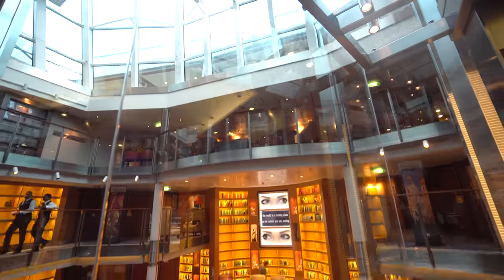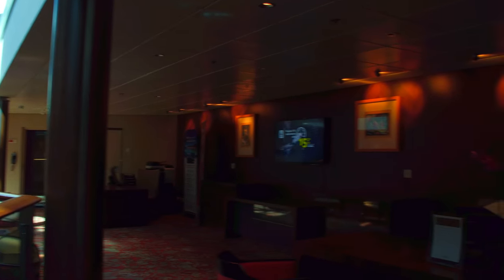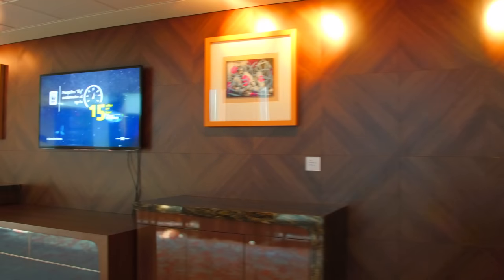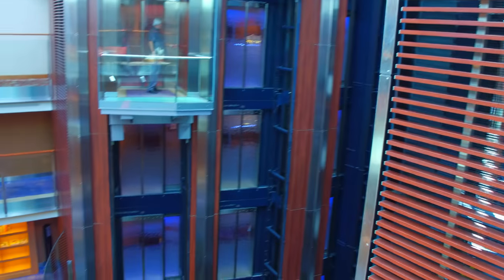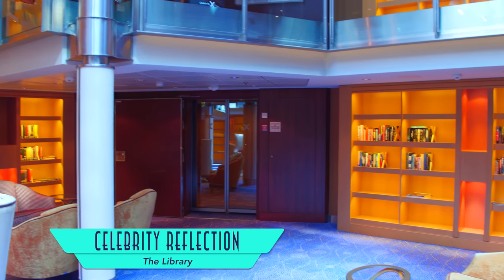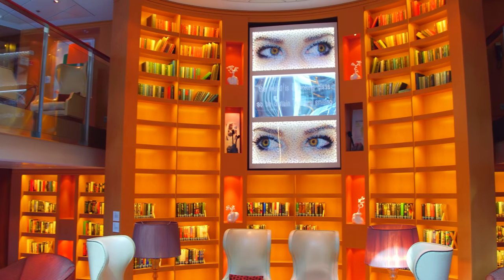And there's so much more to do on lower levels. Such as get more information about the Captain's Club, Celebrity Cruises loyalty program, or you can head down some more to the ship's library. Although not fully stocked, it's a great place to read a few books.